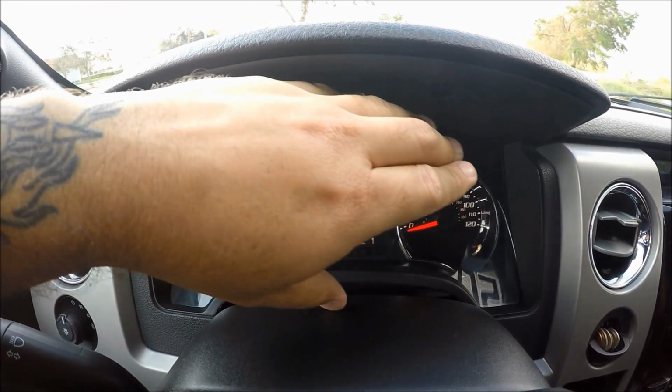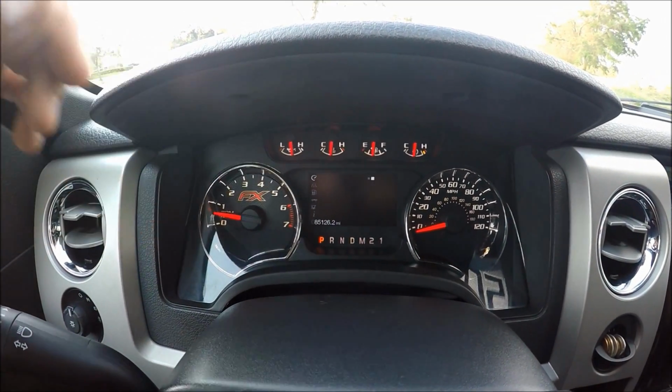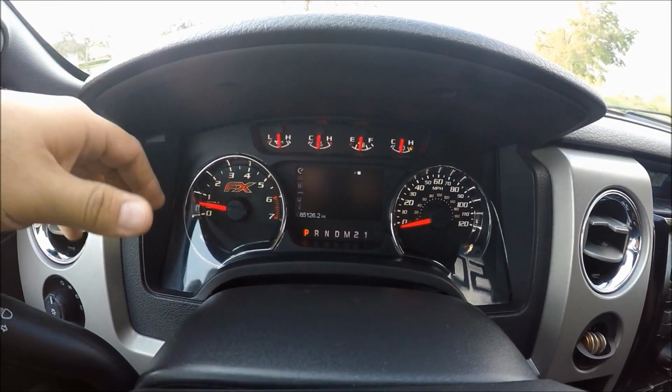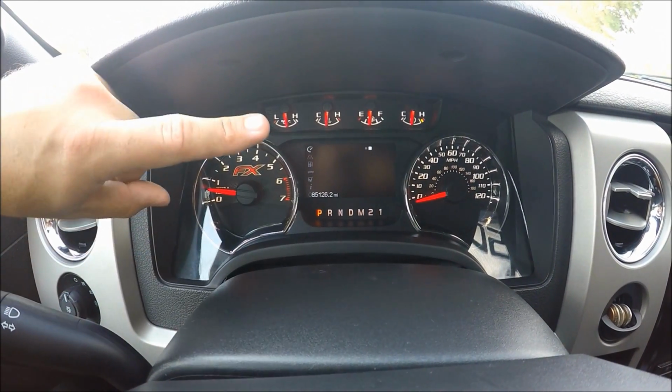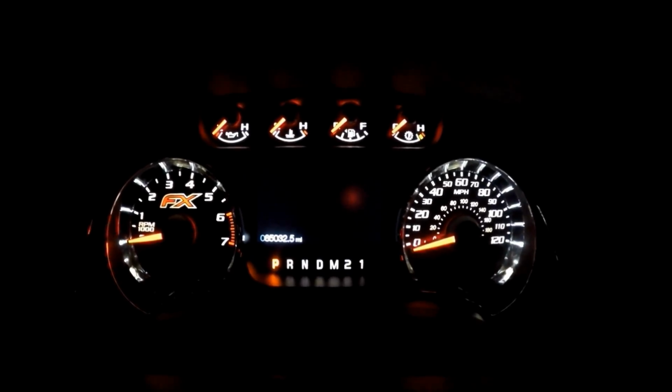And now the gauge cluster looks like any other gauge cluster in any other regular pickup truck, besides of course the FX logo right there. But watch what happens when you first turn on the truck. So watch this.